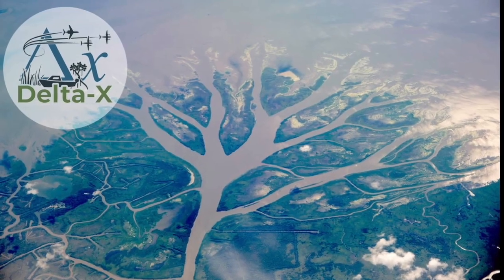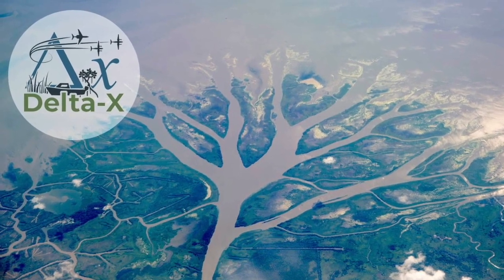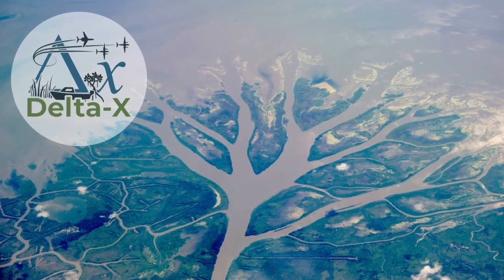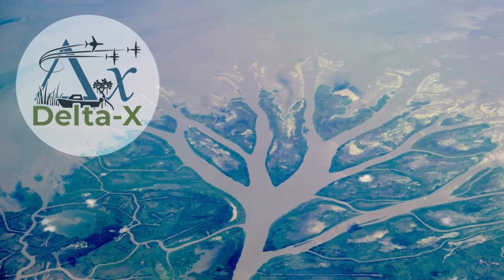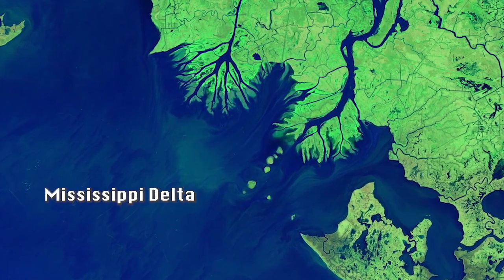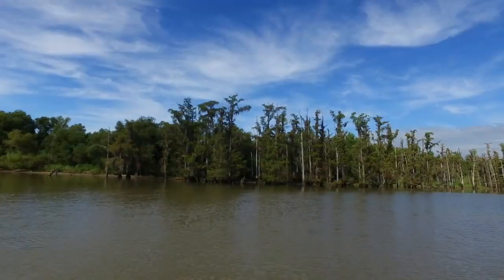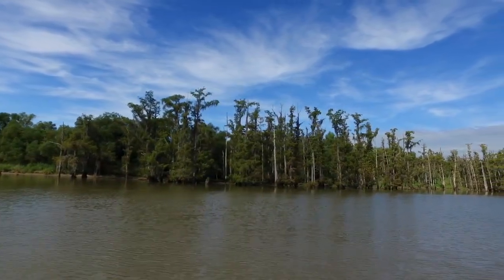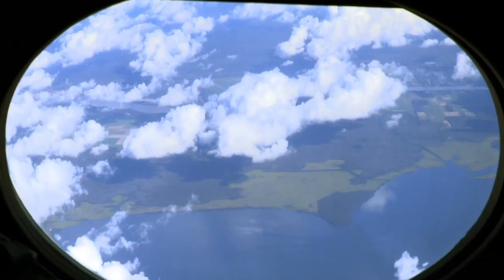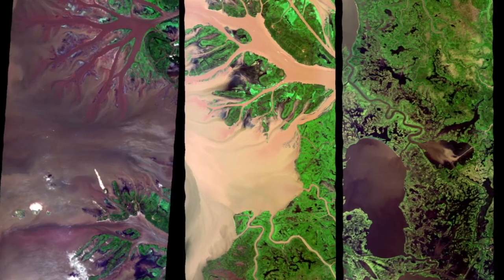How is the global Earth system changing? This is a question that NASA scientists are investigating in the Mississippi River Delta, the world's 7th largest delta, through the Delta X campaign. A delta is a triangular-shaped landform that is formed from sediment that is deposited where a river meets the sea. Like many of the world's large deltas, the Mississippi River Delta is a dynamic system that is affected by both sea level rise and the effects of sinking coastal land.